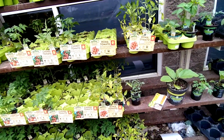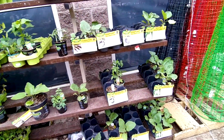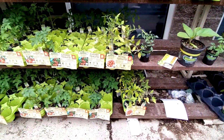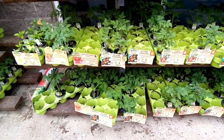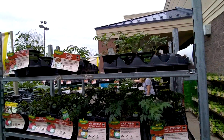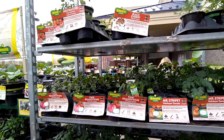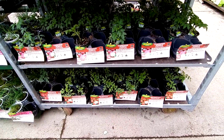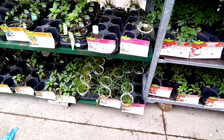So, yeehaw. Eggplants, more tomatoes, yay. I don't know, they got cherry tomatoes and heirlooms and stuff, Cherokee purples. I'm not good at tomatoes.